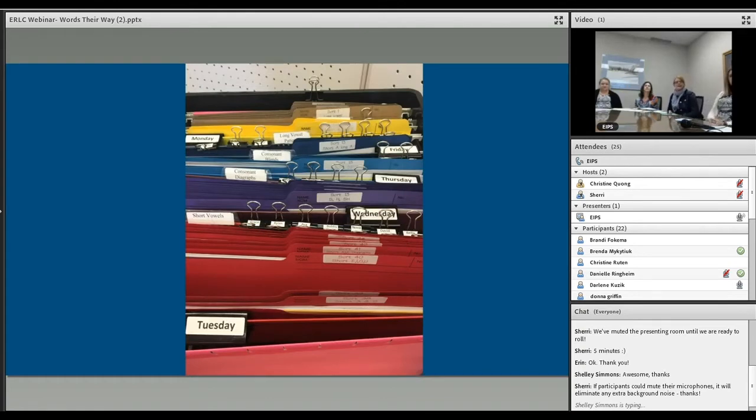I guess the biggest thing for me was organization. When I looked at all the books and all the different sorts that I'd have to be preparing on a Monday morning, I looked at efficiency. So what I decided to do was each day of the week, it starts Tuesday, Wednesday, Thursday, Friday, and then Monday is at the back.